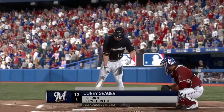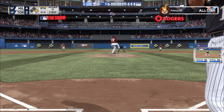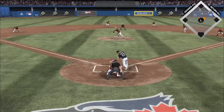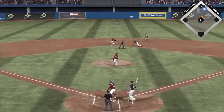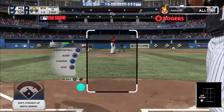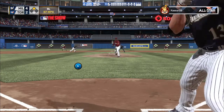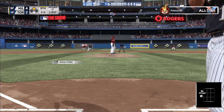Here's Corey Seager. 0 for 4 with a strikeout thus far. Shortstop Corey Seager. First pitch on its way. Marte off for second. Pitch outside. The throw way late, and he's in there easily at second. 1-0 pitch on the way. Runs outside, so it goes to 2-0 now.